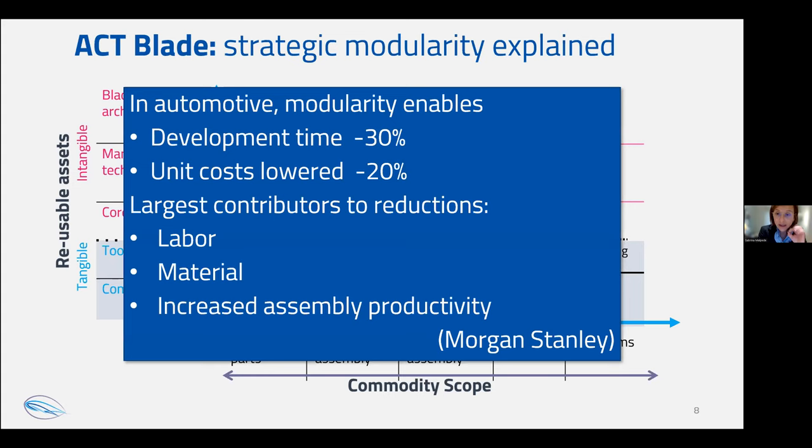Just to say, a study from Morgan Stanley, in automotive, showed that this type of approach that ActBlade is promoting has a development time reduced by 30%, a unit cost lowered by 20%, mostly on labor costs, because we do not have the cost to reconvert the entire manufacturing facility as conventional blades do. And so the increased assembly productivity and material.